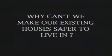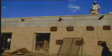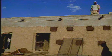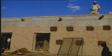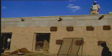Why can't we make our existing houses safer to live in? It is not possible to demolish and rebuild existing houses like this one. But they can be made safer by retrofitting. Many houses have been retrofitted in Latur.